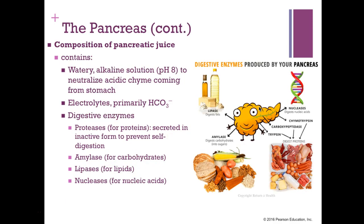So what is contained within the pancreatic juice that flows through that main pancreatic duct? Well, we said we'll have water in there and those bicarbonate ions, so that creates an alkaline solution of a pH of 8, and that will help to neutralize the acidic chyme that we would find in the duodenum. We'll also have some electrolytes in there, but the main electrolyte, of course, is our bicarbonate ion.